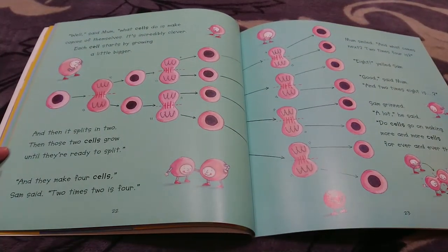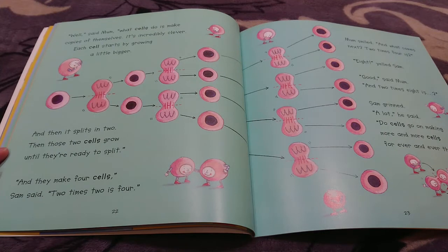Well, said Mom, what cells do is make copies of themselves. It's incredibly clever. Each cell starts by growing a little bigger, and then splits in two. Then those two cells grow until they're ready to split. And they make 4 cells, Sam said. 2 times 2 is 4.